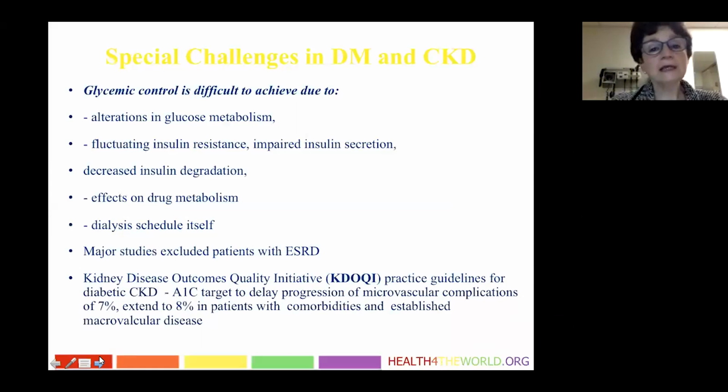Specific challenges of diabetes in patients with chronic kidney disease include alterations in glucose metabolism and insulin resistance, fluctuating depending on the time of the day and on the day of dialysis versus pre-dialysis day, because of the uremia, so impaired insulin secretion in those patients. There is a decreased insulin degradation and longer half-life of the medications. There's an effect of drug metabolism and dialysis itself.